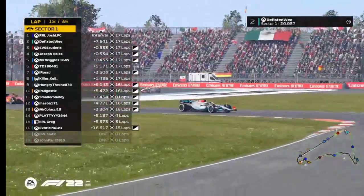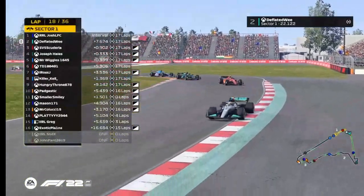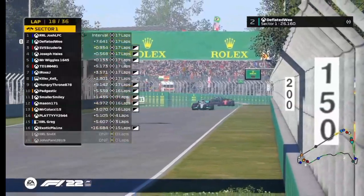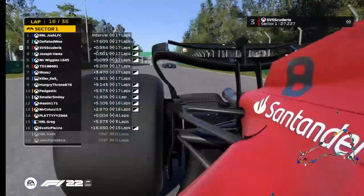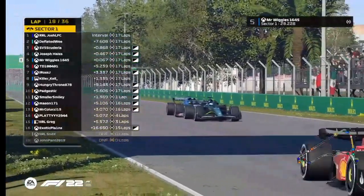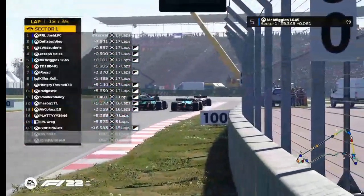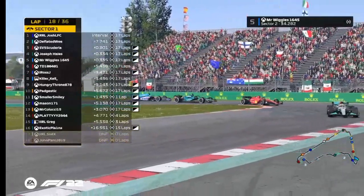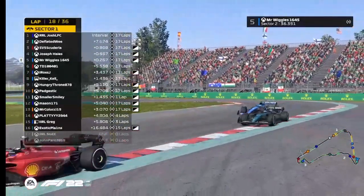The ghost car from Snacks. Hopefully not many drivers got any problems with that car. Mr. Wiggles is really close to Joseph Hales and can't make a move stick.